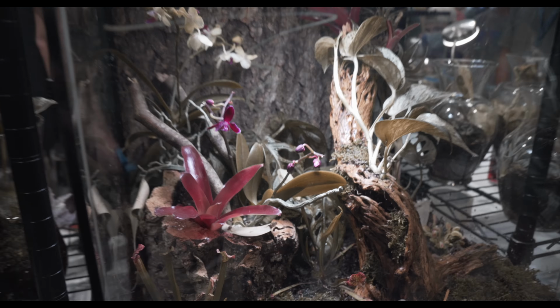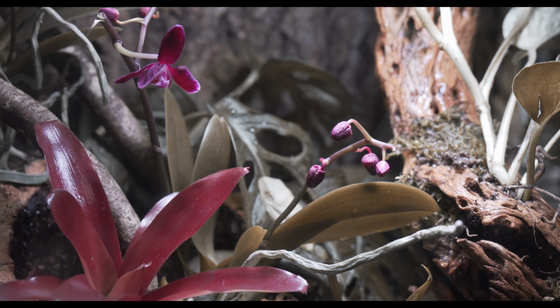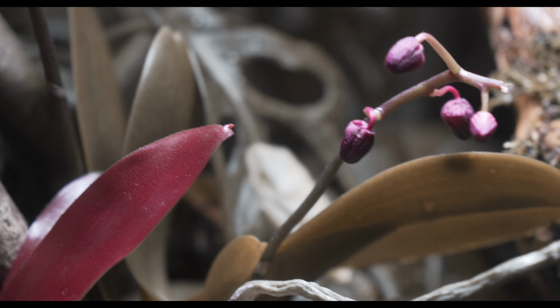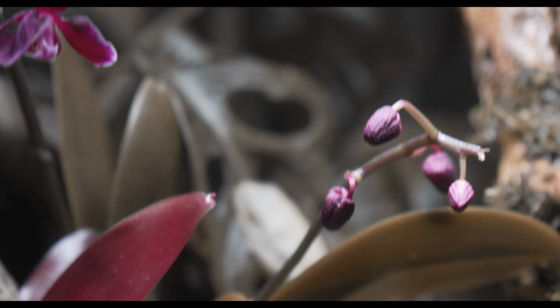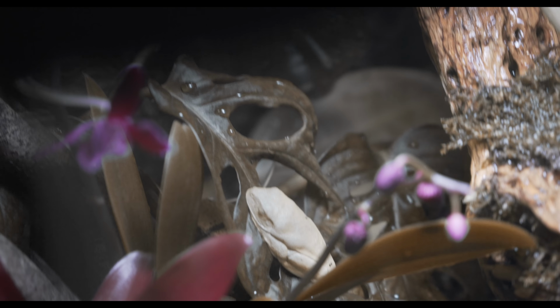Okay guys, I'm gonna give you exactly 3 seconds to find what's in this tank. Ready? Go. One, two, you're out of time. There's a leaf frog right on top of that leaf. Slightly brighter green than the leaf itself. Guys, let me know if you see it. Let me know if you saw it in the 3 seconds. I wanna know.